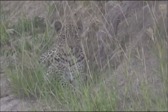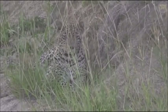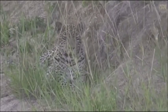All right, from one amazing predator to another amazing predator, Taylor is up in the Masai Mara, and she's got some cuteness that she would like to show you as well. So let's head on up to her.